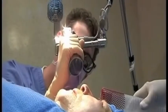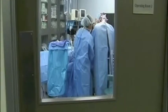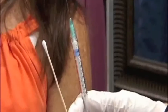Nip, tuck, snip, and pull. The traditional means of going under the knife for a more youthful look has changed. Patients are just looking for something that's non-surgical, that they can do in office, return back to work, little to no discomfort. Specialist Blevins says the answer is the liquid facelift. Check out Debbie Wyndham. She had it done for the first time. Well, you can definitely tell the difference.